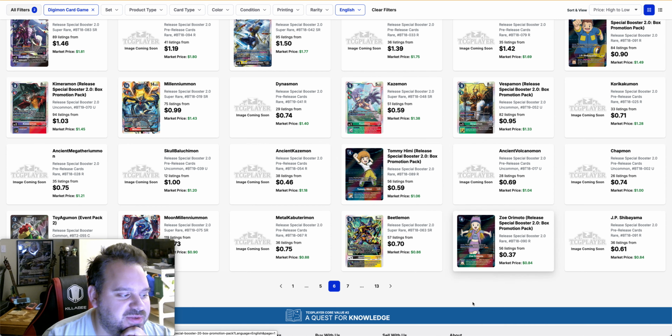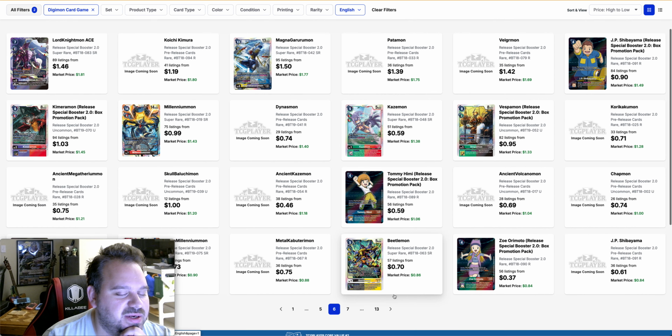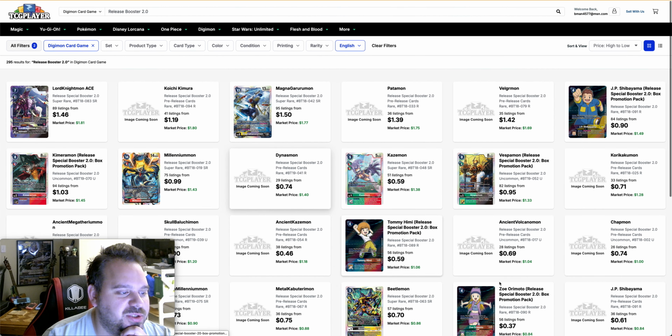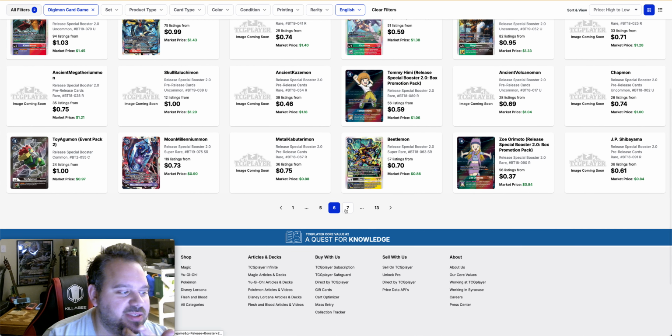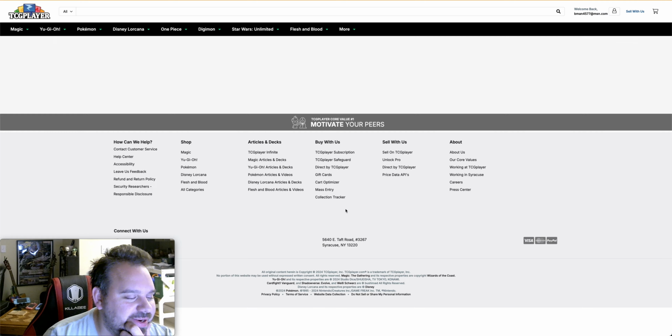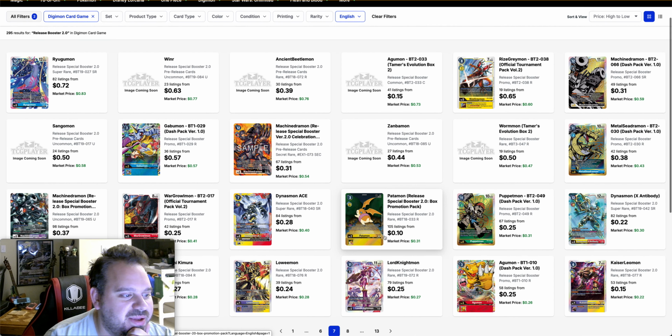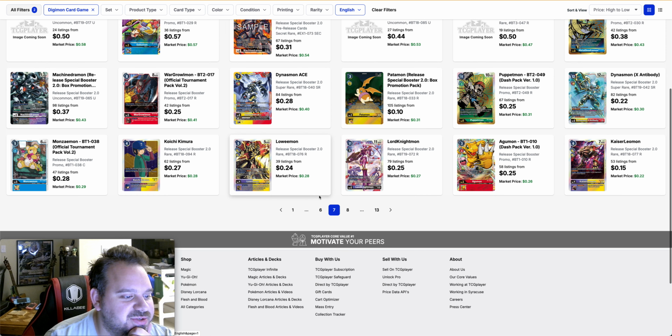So it's a little crazy. Under $1 for some of these box toppers there, and some of the supers are priced lower than the rares. Like we saw that Koji was priced higher, and that wasn't even the pre-release copy. So yeah, that's just crazy.